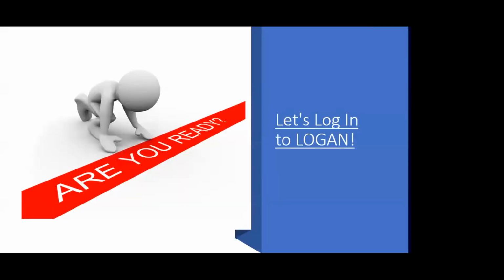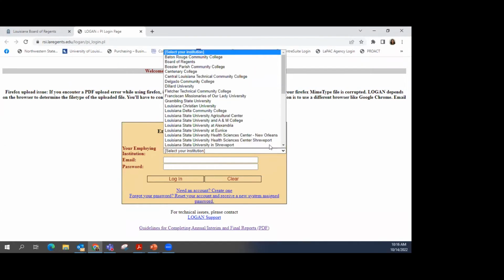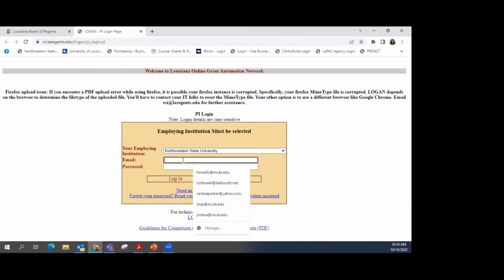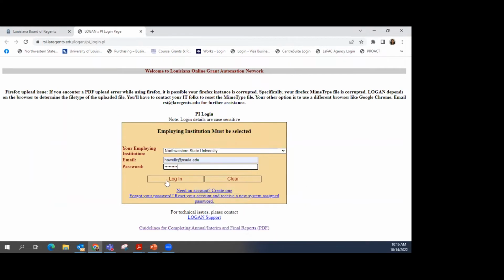So we've got you set up, we've got you registered, we're ready to go into Logan, and I'm going to go through the steps here of starting a proposal. Okay, so we're ready to log into Logan. Let's go to the page here, and I'm going to take you through creating a mock proposal. So I'm going to go in here, I will select Northwestern, I can find it, enter my email, and the challenging password that they send to you.